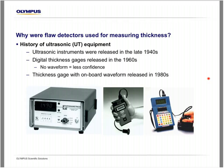So in the 1980s, right here, we released a thickness gauge with onboard waveform, and users really started using the thickness gauges. And today, these small, powerful instruments now either come standard with waveform or they're offered as a software option.